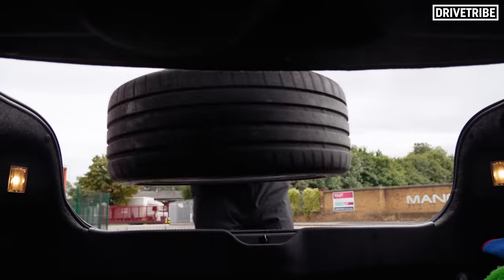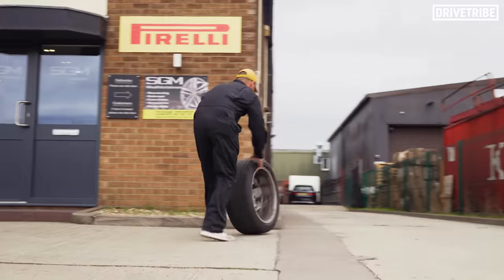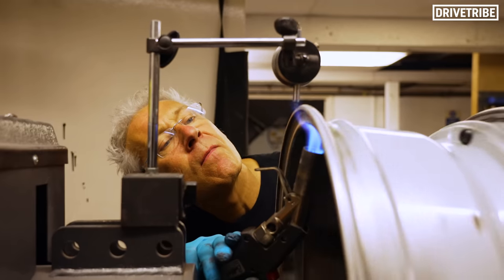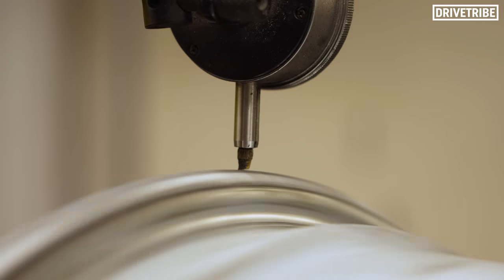Just down the road are the legends at SGM, who are absolute ninjas at repairing wheels. With the tyres off, their special rig measured the wheels to find the buckled sections. Then, using heat and a precise hydraulic press, each wheel was massaged back into shape.